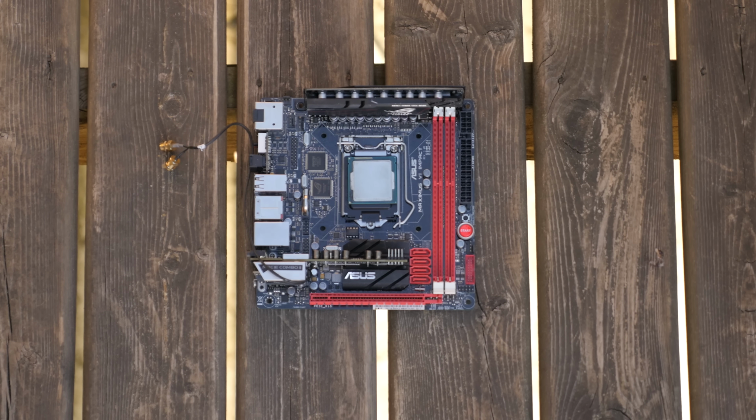Then we'll be testing that config in two different ways. For the first test, we've got a reference GTX 980 Ti, actually the same one we reviewed back here. So this isn't a water-cooled graphics card, which means we can use the radiator mounting point in the front of the case for our CPU, in our case a Corsair H80i.